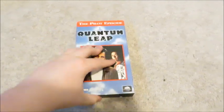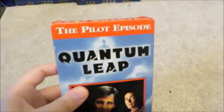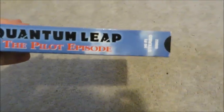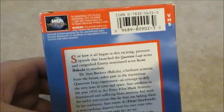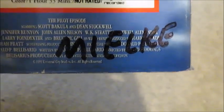I also have another copy of this tape which has different artwork, which I think might be a later release of this tape. This is a 1992 release. See, I have another copy of this tape that I think is a later release. It's got somebody's name written on the back there. The episode itself is from 1989, and this is a 1992 MCA Universal Home Video VHS.